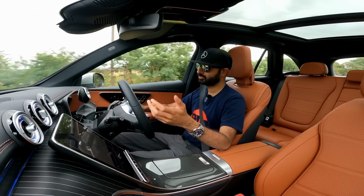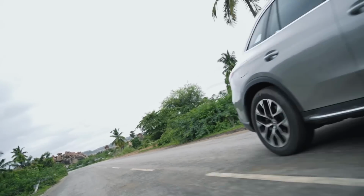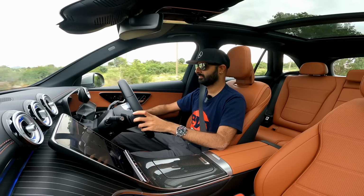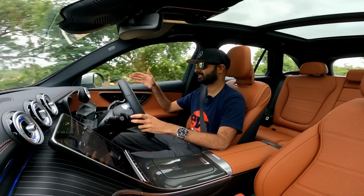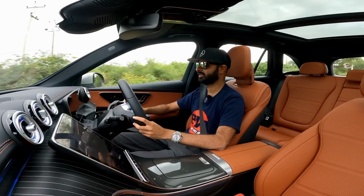The GLC also gets ADAS features, so you get front collision assist, you get lane keep assist. It's useful on the highways; in the cities, you want to turn it off, but that's the usual stuff. Cars in this class have now been getting them for a while, so that's nothing out of the ordinary.